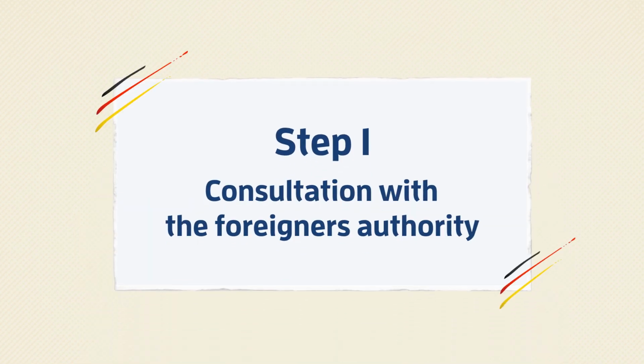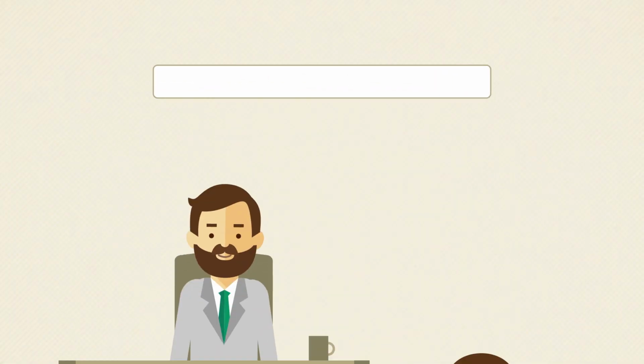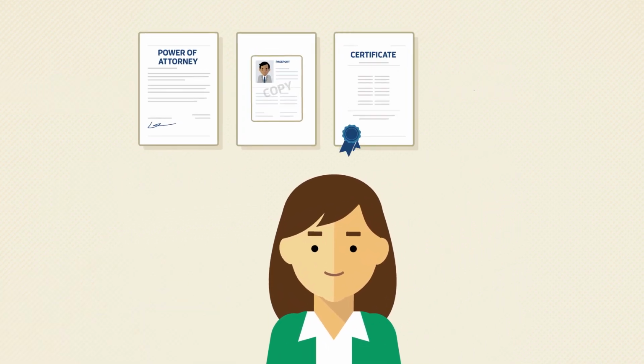Step 1. Consultation with the foreigners authority. As an employer, you must first schedule a consultation appointment with the relevant foreigners authority. During the consultation, they will verify whether you can apply for the procedure. Make sure you have compiled all the required documentation.